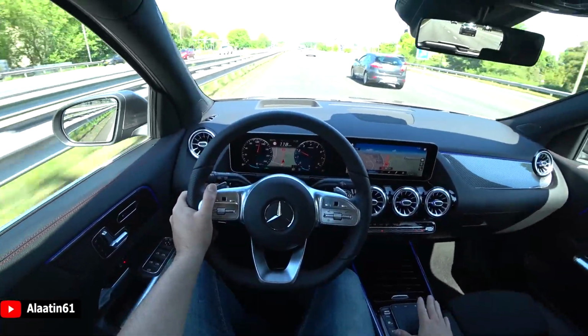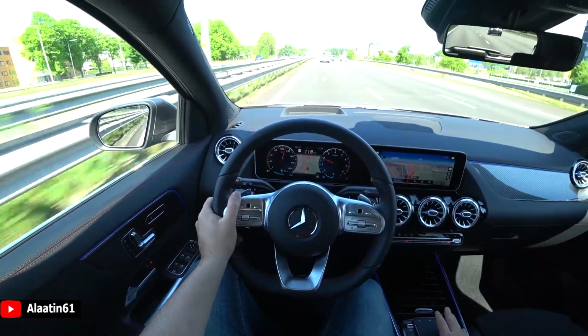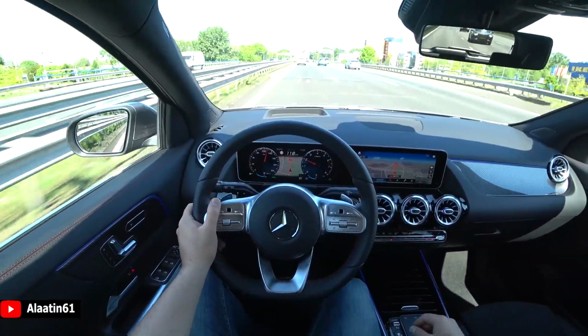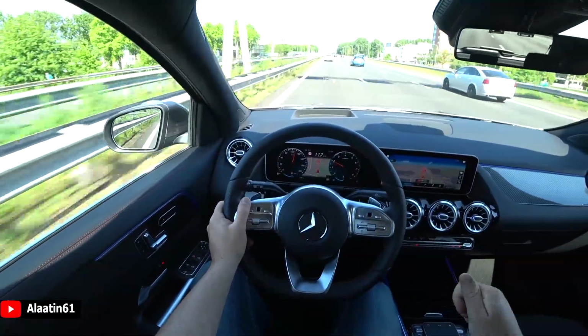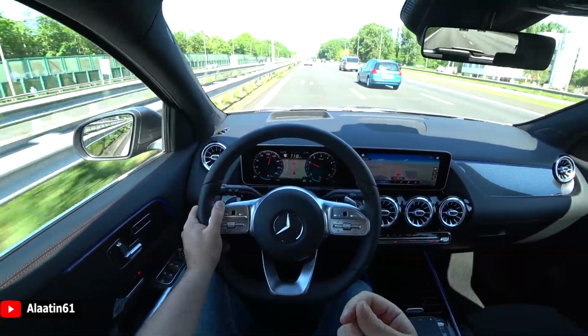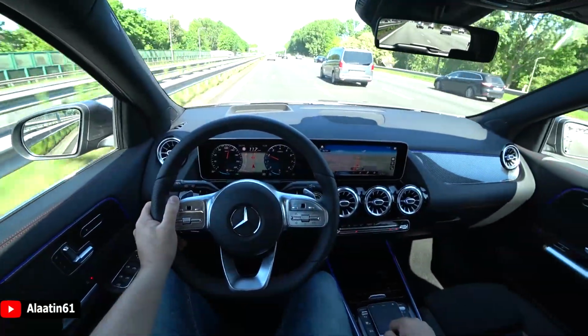The transmission works great. The 7-speed automatic transmission works great. The engine pulls this car really rather nicely. You can easily overtake people. The sound insulation is good. The only thing, when I accelerate hard, you can definitely feel the engine, but it has a nice sporty sound to it, so I'm not bothered at all.